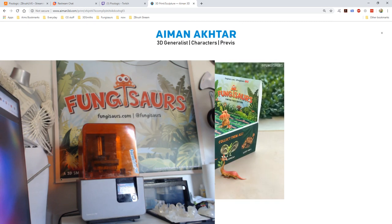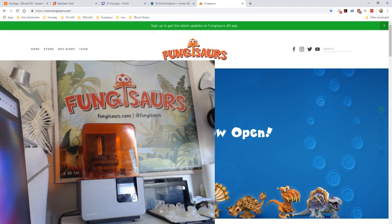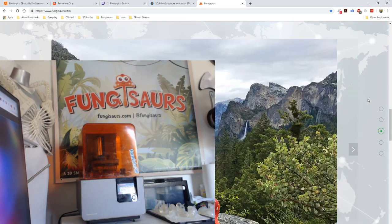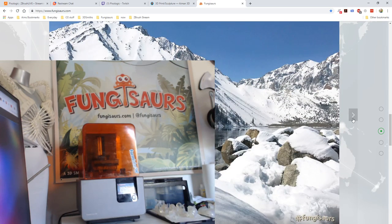The latest project is my wife and I, Fa and I, have been working on our own IP, Fungusaurus, little dinosaur mushroom hybrids. And we did a Kickstarter and launched our own mystery box toy line. You see these characters here? And those are online at fungusaurus.com. And you can learn more about these creatures. These are all sculpted in ZBrush. We printed and prototyped them out on a Form 2, got them painted, and then we take them everywhere we travel. So get a little photos of them everywhere.